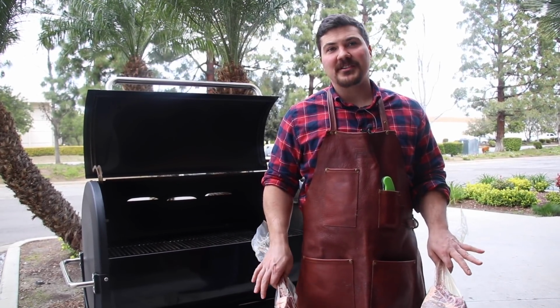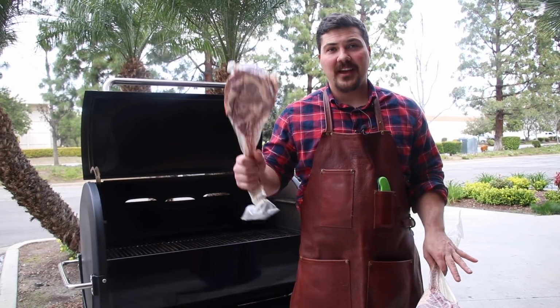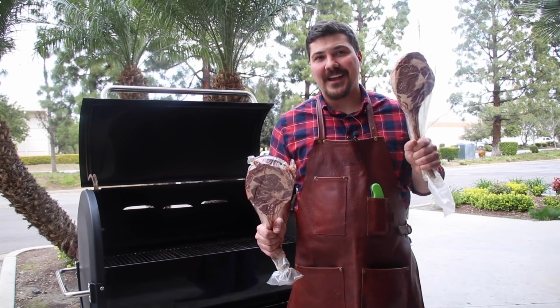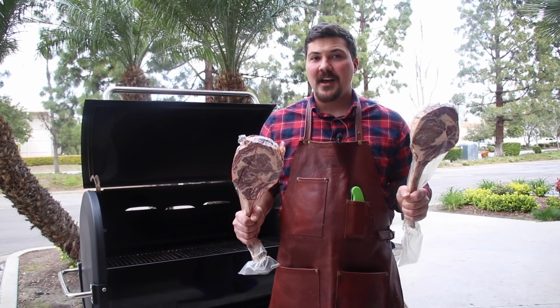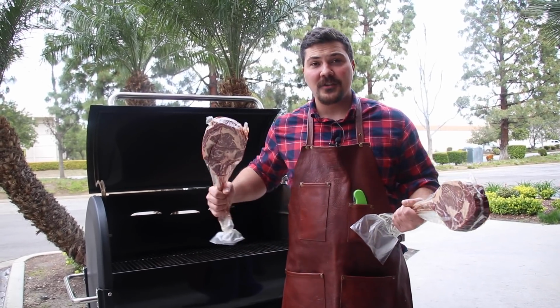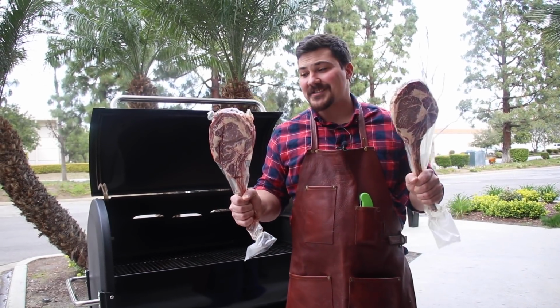We're going to do the ultimate tomahawk throwdown. We have a Wagyu tomahawk versus a Creekstone Prime dry-aged tomahawk, and we're going to be cooking them on the Weber SmokeFire pellet grill. So we have kind of a little bit of everything here. New grill, awesome steaks, and it's going to be a lot of fun.